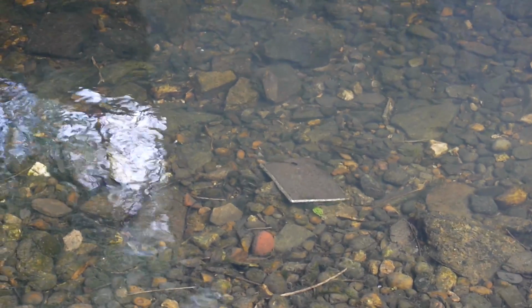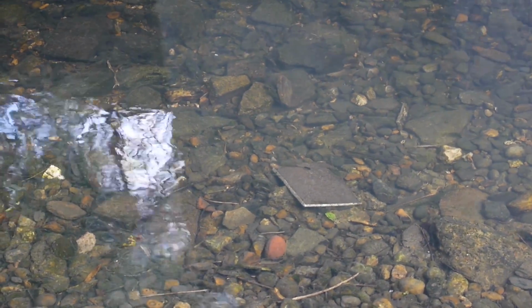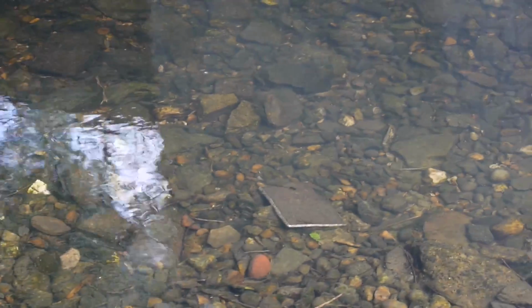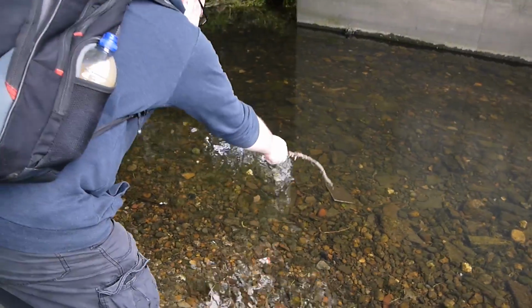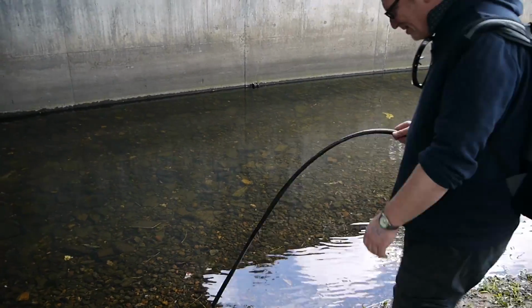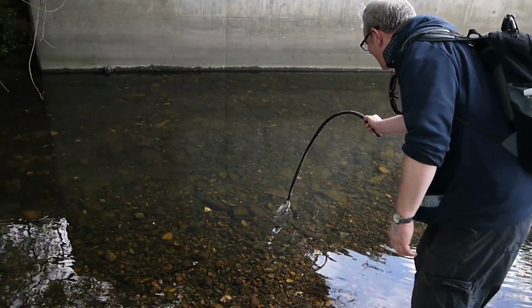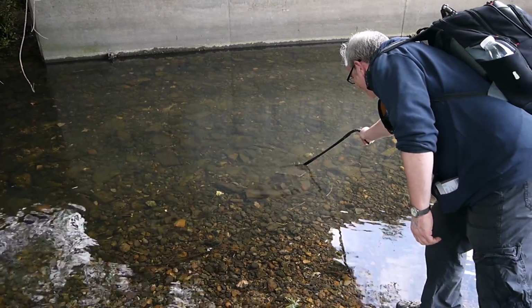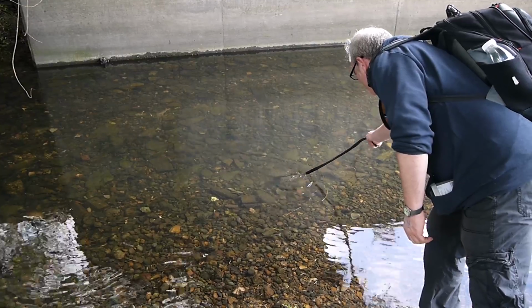Ian's just spotted an iPad in the Ravensbourne. Ian's determined to excavate this rare 21st century artefact from the river. Do you think it's a votive offering?